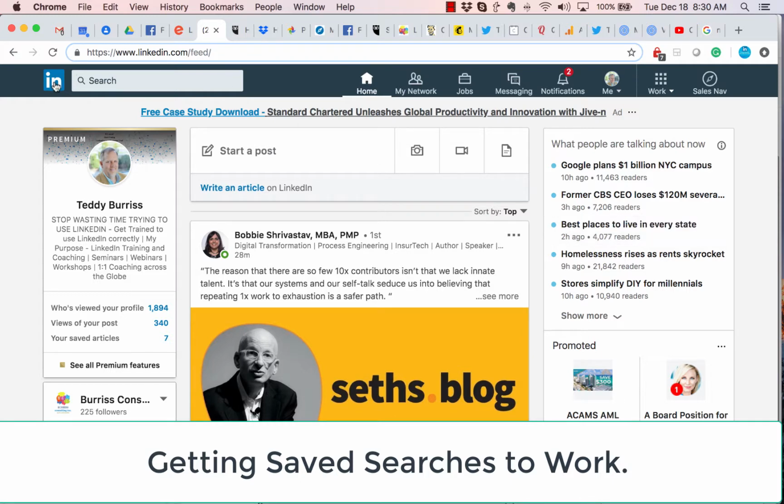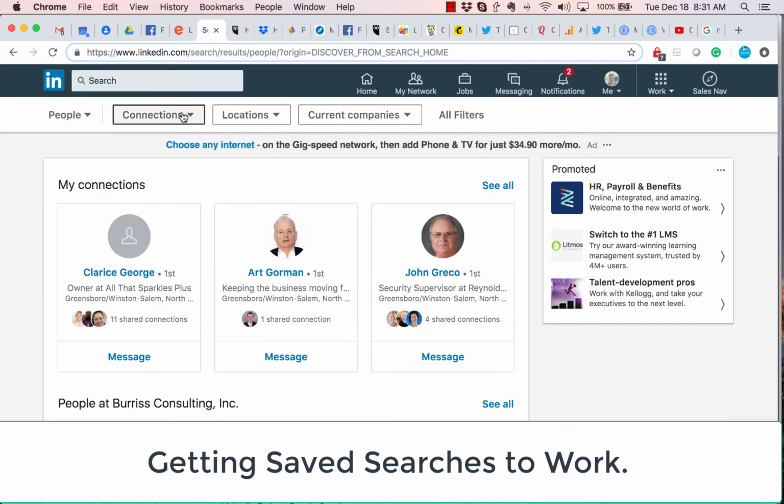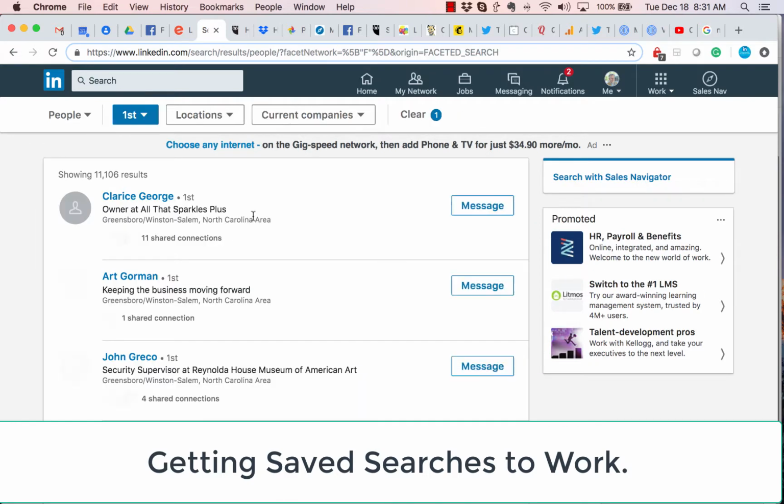Discovered this in some conversations with some people this morning: saved search on free LinkedIn, actually any LinkedIn subscription, does not show up unless you do one thing. Saved search will not show up. If I go to the search bar and search for people, and I can do anything I want to do in here, but saved search will not show up.